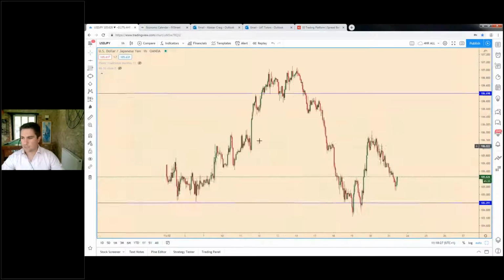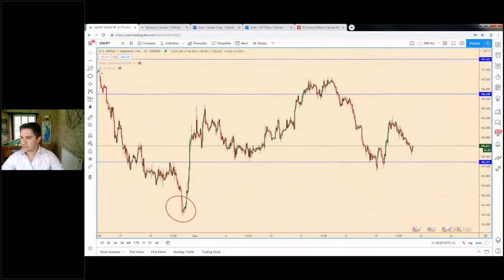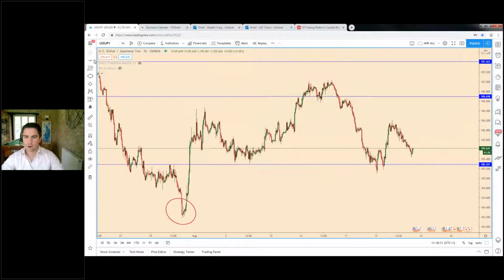And the hourly chart presented itself with a fantastic price pattern and counter trend line break. If I pop in my counter trend line from here, taking it from the absolute low of the trend, I can confirm this counter trend line with three touches. First touch, second touch, third touch.